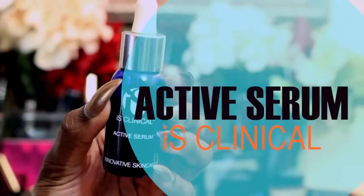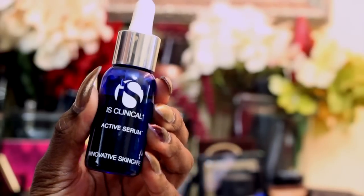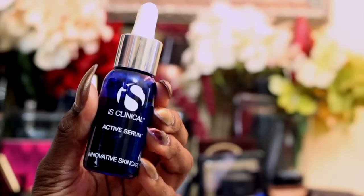And then the next thing I'm going to recommend is this one. You don't have to use this one if you don't want to. I personally use it and I like it. But I would say it's a little strong, so don't use it very often. I will make another video about this one. It is Clinical Active Serum, okay? So just use a little bit of it. A little bit goes a long way.